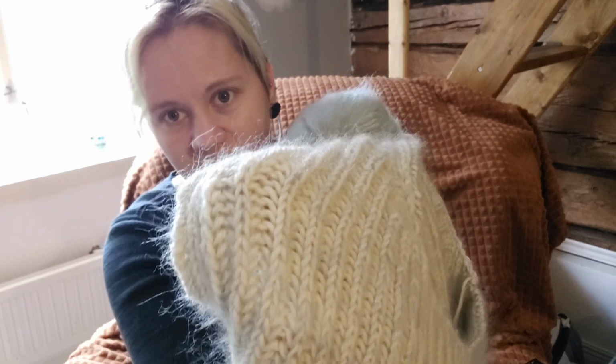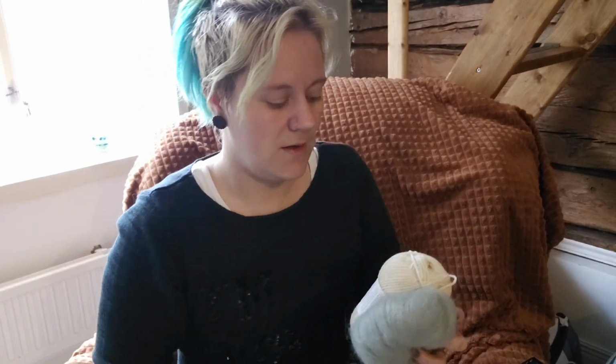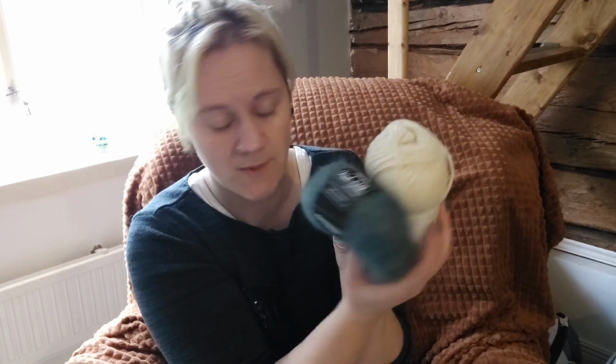So yeah, it was quite a big difference, but I'm quite pleased because, as you see on this sweater, this is more suitable. It turned out a little bit more like a gray whitish instead, because I think these two would be too much of a contrast anyway. So it is what it is. It turned out quite good anyway.